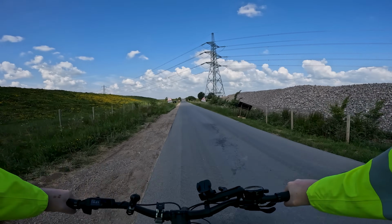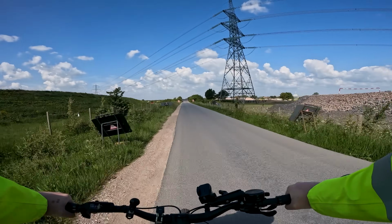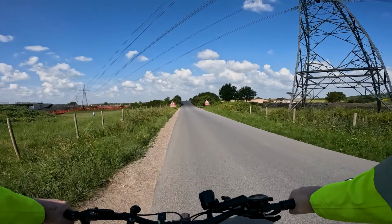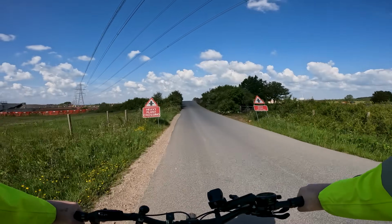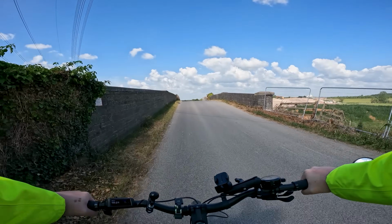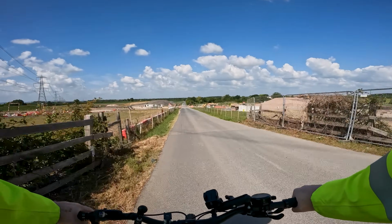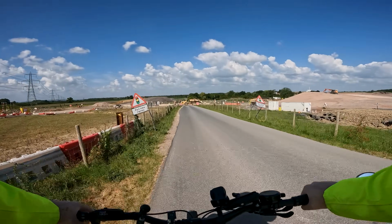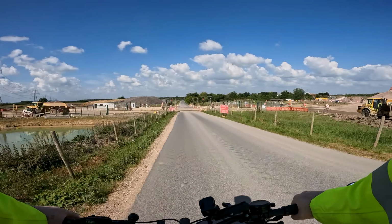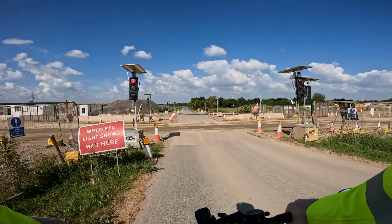So I'm now approaching the original railway bridge at Edgecott Road. The bridge is still pretty much a skeleton. I don't know why. This road closure was planned for a long time, so they must be behind schedule. There's no sign of the realigned road on this side, so I imagine they'll have to close the road again, possibly.